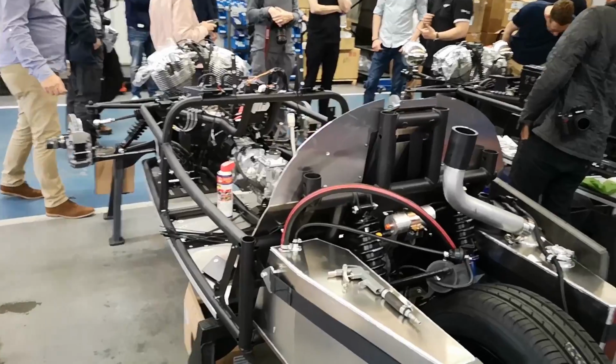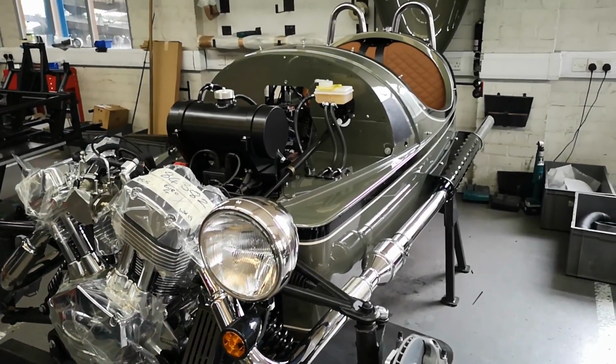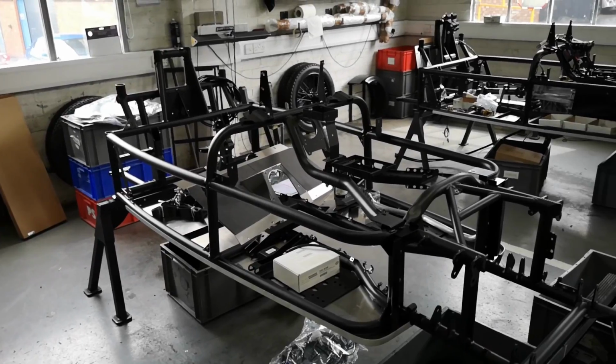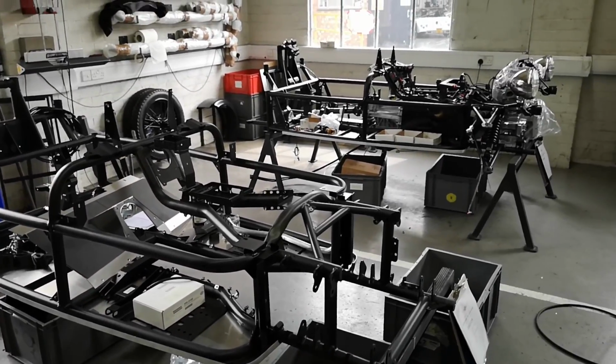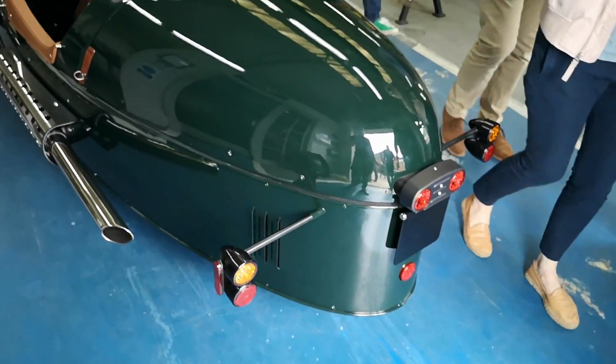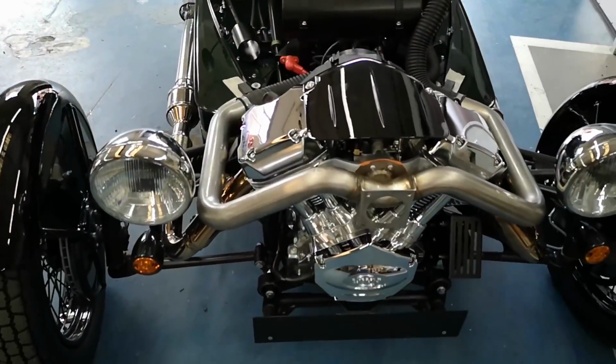Other things they were taking us through with these was that the intakes have to meet Euro 4 standards, and as I was mentioning with the indicators, they have to be a certain width, and we'll see one in a minute. But that's as Morgan have to sell them. It's not to say that the owners have to keep them in the same way. So the intake does restrict power a bit. So it probably wouldn't surprise you to learn that people make those indicators the shorter version, and sometimes they change the intake to free things up a little bit.